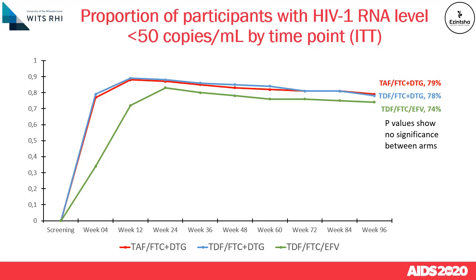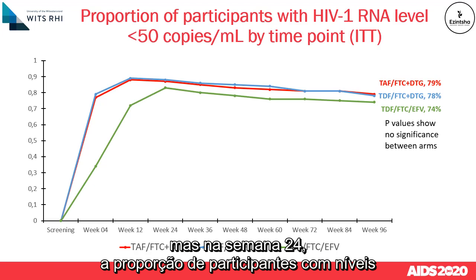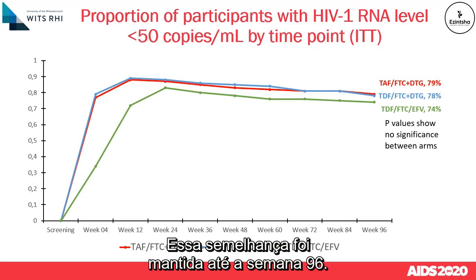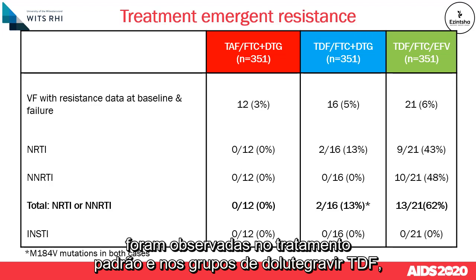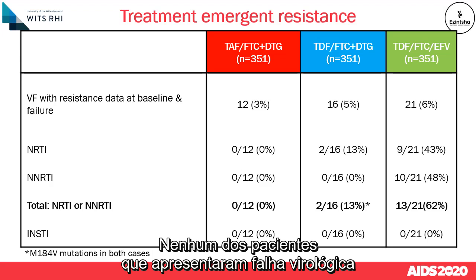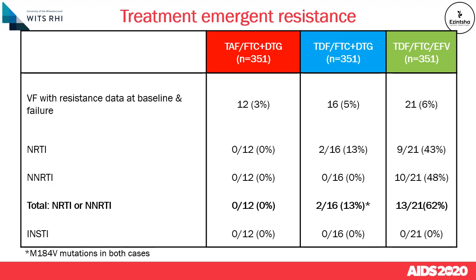Participants in the 2 dolutegravir arms achieved viral suppression faster than those in the standard of care arm. But by week 24, the proportion of participants with HIV RNA levels less than 50 copies per ml was similar across all arms. This similarity was maintained up to week 96. Very few participants experienced virological failure in the study across all arms. Treatment-emergent NRTI and NNRTI mutations were observed in the standard of care and the dolutegravir TDF arms, but no such mutations were noted in the TEF arm. None of the patients experiencing virological failure had developed treatment-emergent integrase inhibitor resistance.